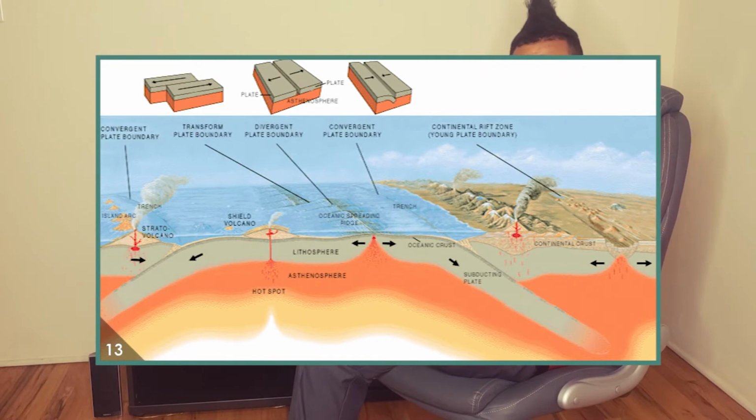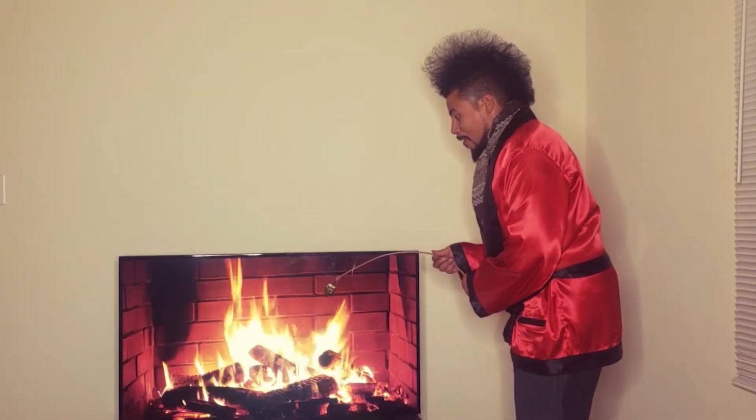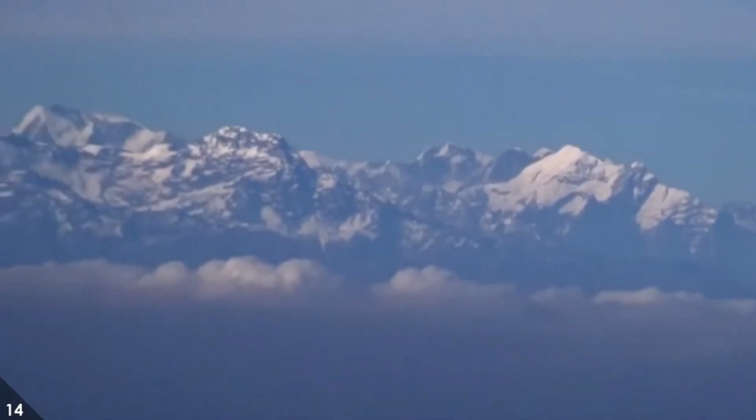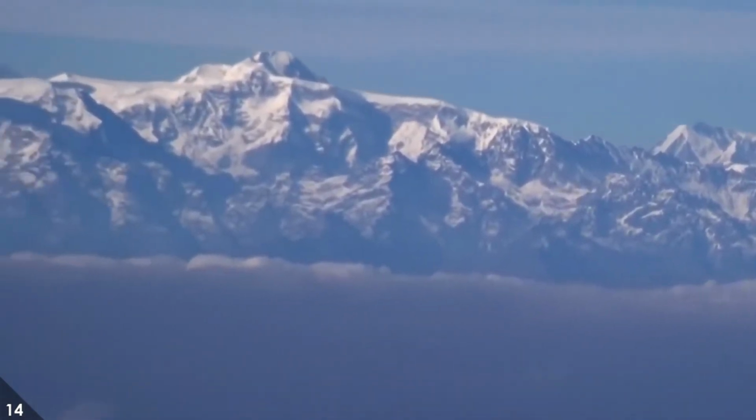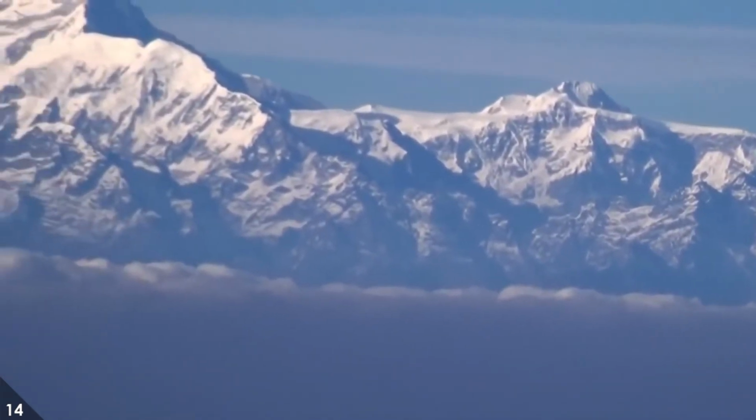This makes each plate a slow conveyor belt of planetary surface, in which on one end, surface rock is being created, and on the other, surface rock is being destroyed. This is why the continents conspicuously look like their edges fit together, because they did. Where the Earth's plates push against each other, we get serious geologic activity, such as earthquakes, mountain building, and volcanoes, as evidenced by the Himalayas, which were formed by the collision between the plates India and Asia sit on millions of years ago, and to this day are still rising 1 centimeter a year.